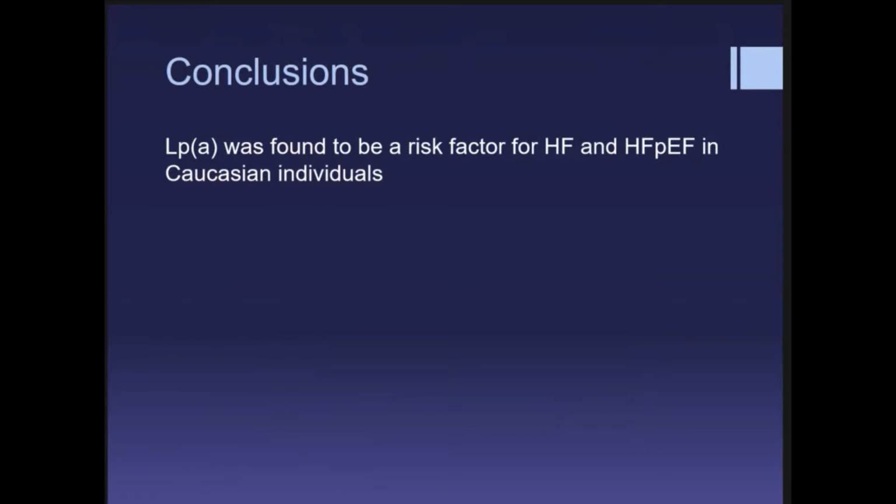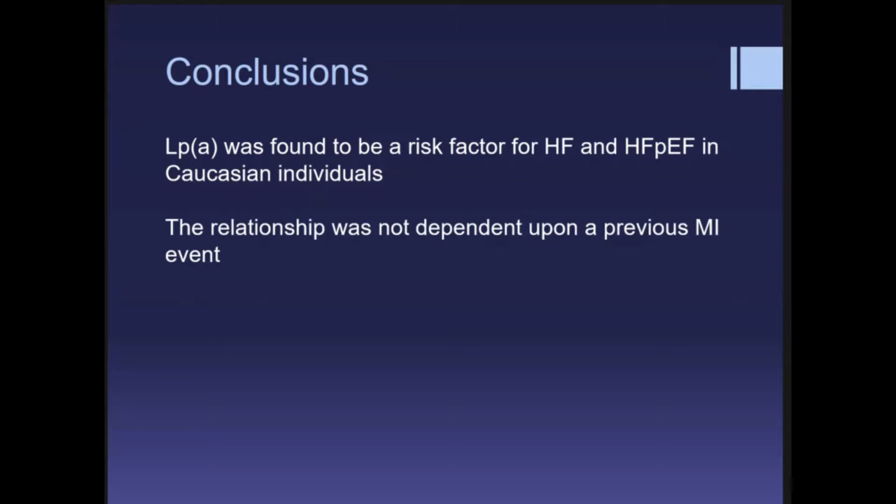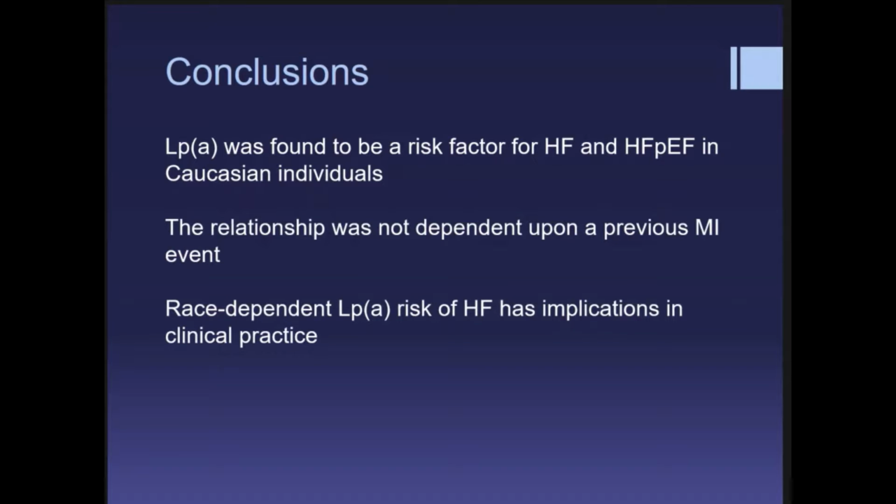So we ultimately concluded that LPA is a risk factor for heart failure and heart failure with preserved ejection fraction in Caucasian individuals. The relationship was not dependent upon a previous MI. And ultimately, this kind of race-dependent relationship in LPA-related risk of heart failure may have implications in clinical practice. I mean, ultimately, what individual is going to benefit more from anti-LPA therapies than others?